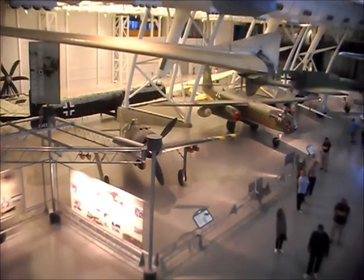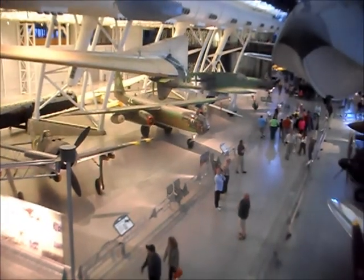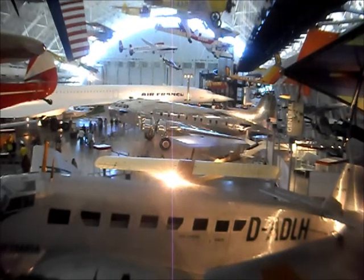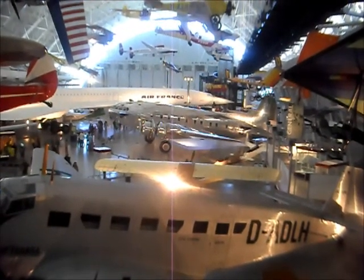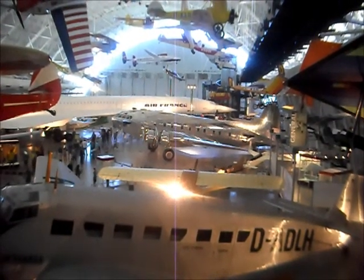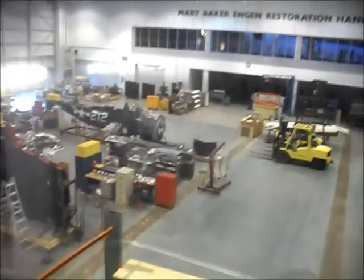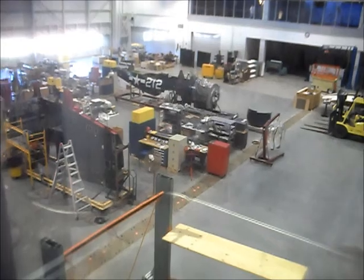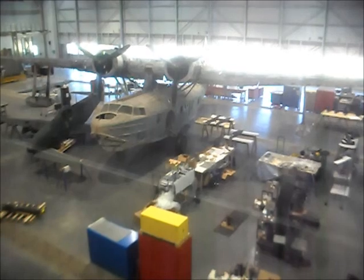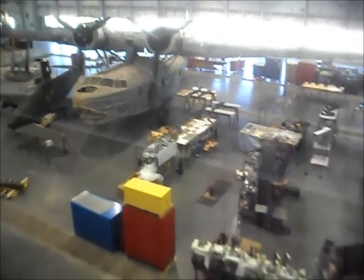German World War II aircraft, including the single wing. The silver aircraft is a Pan American Airlines Goonie Bird. This type of aircraft is what started commercial aviation in the United States. The world, for that matter. They're working on a Navy Helldiver. And this flying boat was used immediately after the Pearl Harbor attack to search for submarines. They're restoring it now.